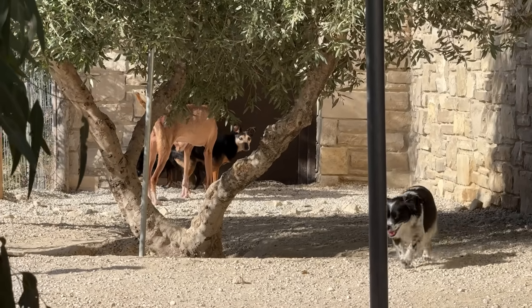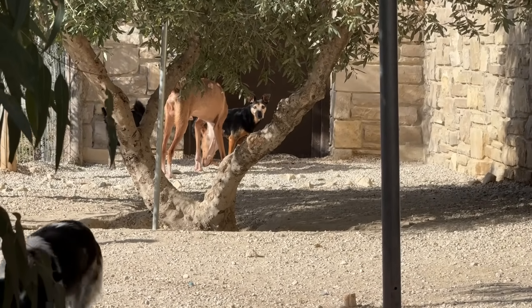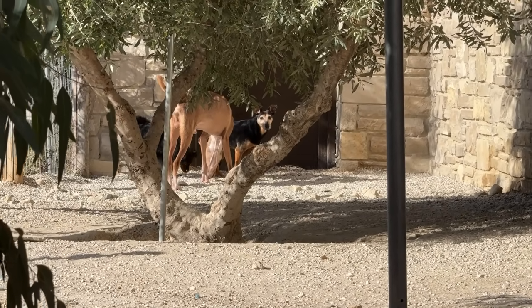Tolis is very excited. Look at Tolis' tail. Very good. Very, very good.